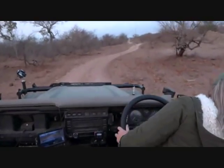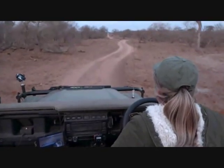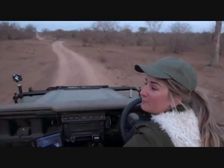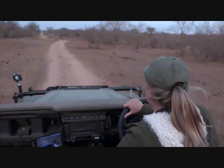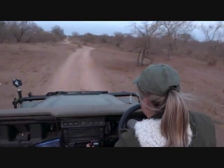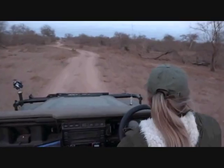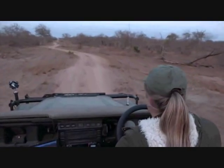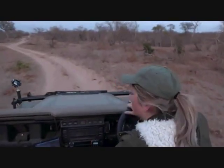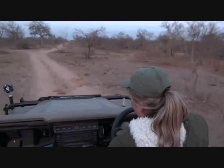And I see their tracks are now on both sides of the roads. Fantastic. I have got a good feeling. I'm trying to be very optimistic. Radio, where have you gone? Where have you gone?